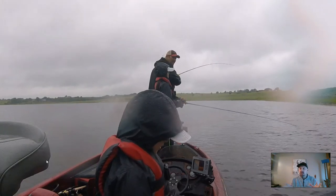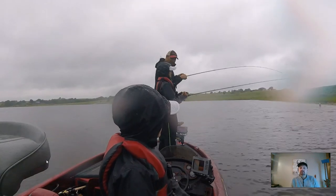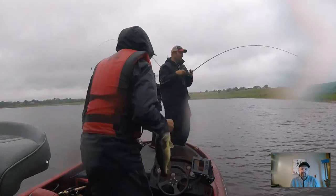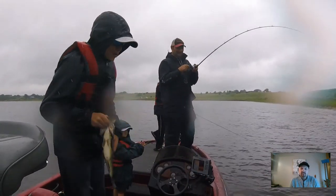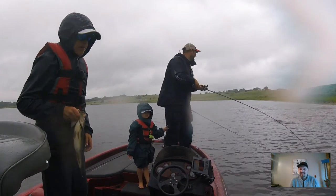In farm ponds, I would usually just start with the big bait. Oh my god, please. Trey, you need to fish. Kyle, Trey, you need to tie on one of your crankbaits. We start catching fish, but he was like, that's a good bass. It's a big one. Yep, he was right.